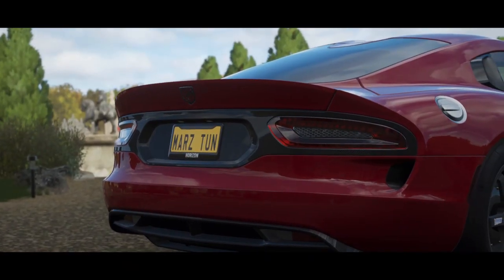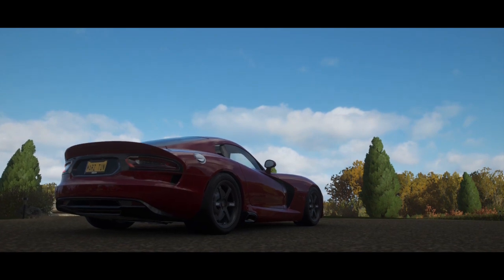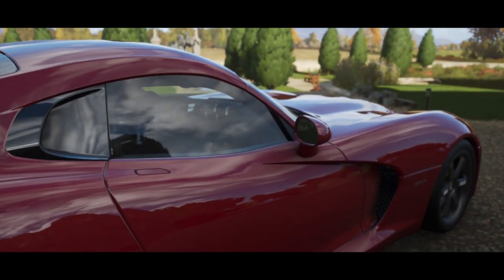Alrighty guys, at number 3 I have the iconic Dodge Viper. Beautiful vehicle. You see this thing all over the place, especially all over the FL2K, that racing channel.